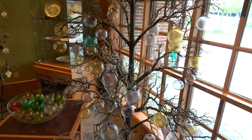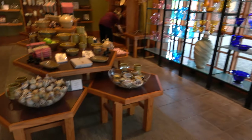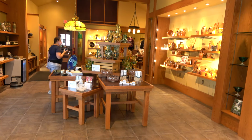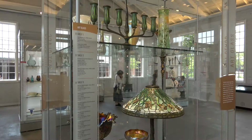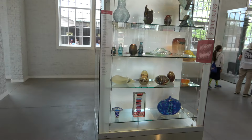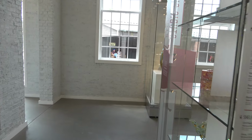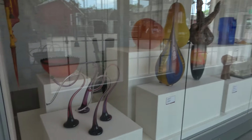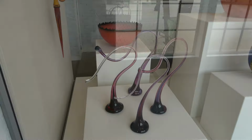They do have a store where you can buy a lot of the glass and pottery and things like that that are made here in the village, which is kind of neat. Makes sense. They do have a little museum section here, all about works of glass. Definitely a little bit of a departure from the traditional old-timey village, but some of it's pretty neat. Kind of Dr. Seussian stuff, and others. It's pretty neat in here.